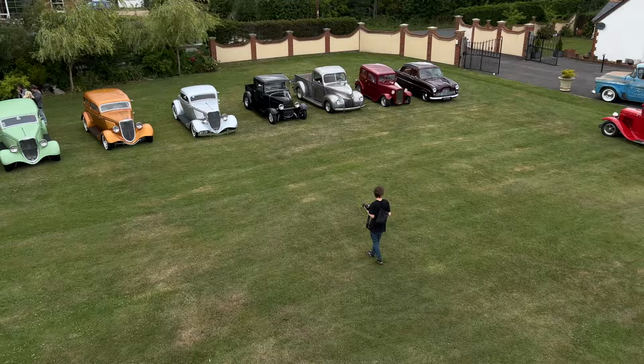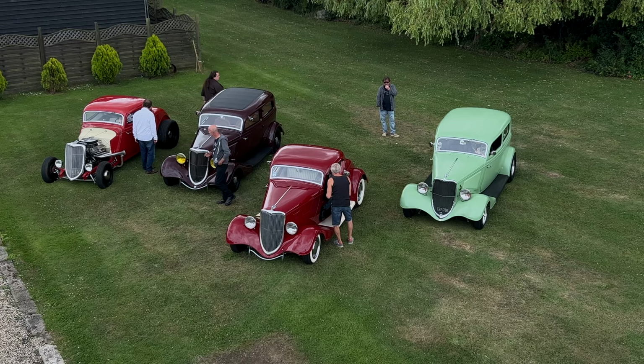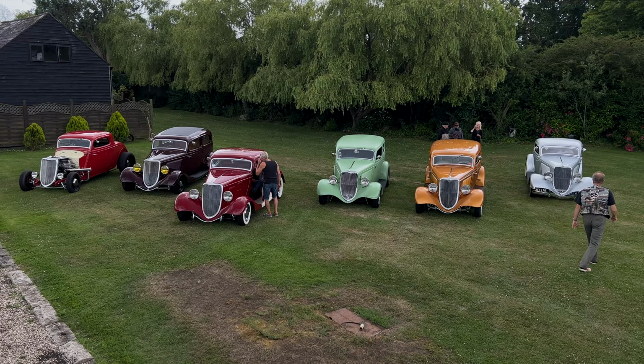I was also asked to take a couple of shots from a cherry picker, which was fun. We decided to split the pack into two groups, all the 31 to 34 Fords together and everything else in the second group.